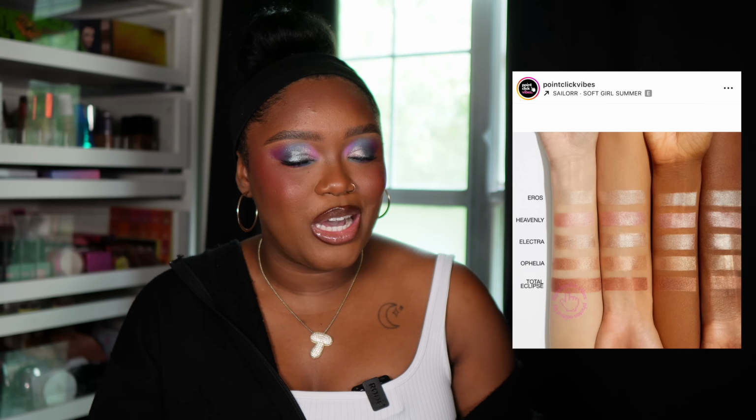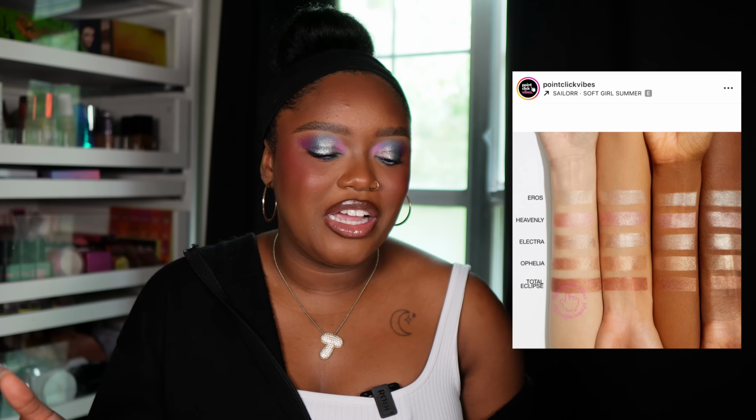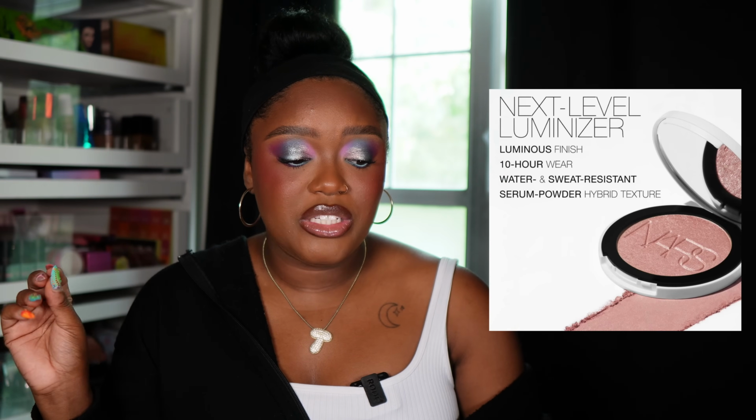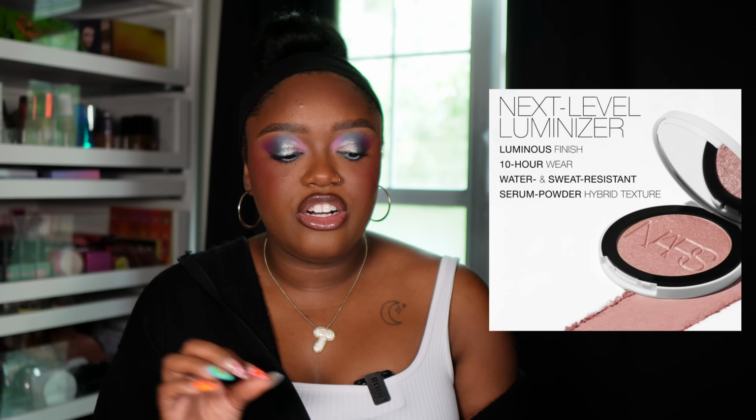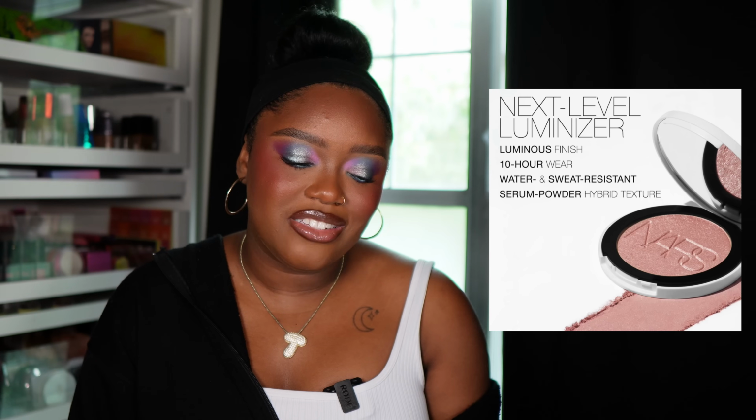The next product I'm going to talk about is from NARS. It's not new, but it's new. You'll see what I'm talking about next. But this highlighter is supposed to have a 10-hour wear. It's water and sweat resistant. It has a serum powder hybrid texture. So that sounds amazing. Cannot wait to get my hands on this. I need to go ahead and place that Ulta order.